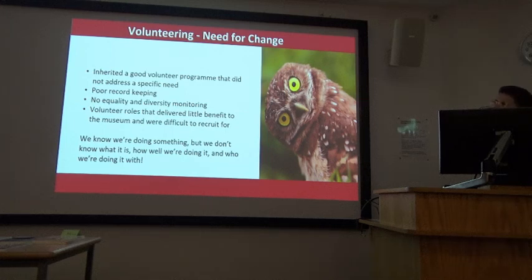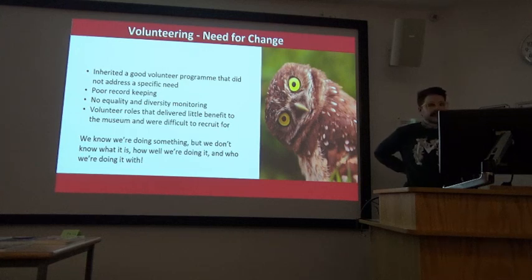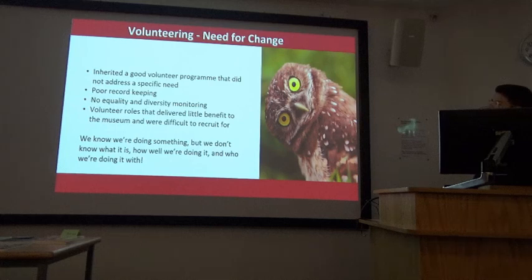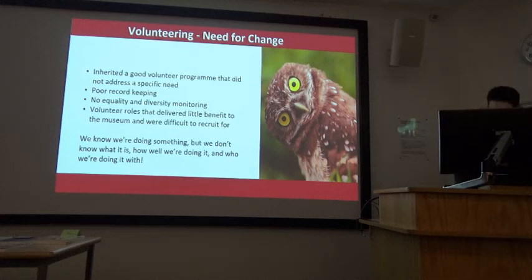And we realised that volunteering didn't address a specific need. It wasn't servicing the needs of the organisation, so we couldn't rely on them for staffing, we couldn't rely on them to give regular tours, we couldn't rely on them to do cataloguing and documentation. The amount of supervision they needed was quite high. There was poor record keeping, so we couldn't really say how many volunteers and how many hours to any degree of accuracy. There was limited equality and diversity monitoring, and so, as summarised there, we knew we were doing something, but we didn't know what it was, and we didn't know how well we were doing it and who we were doing it with.